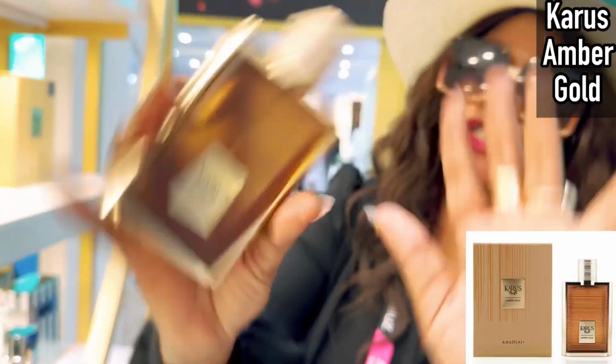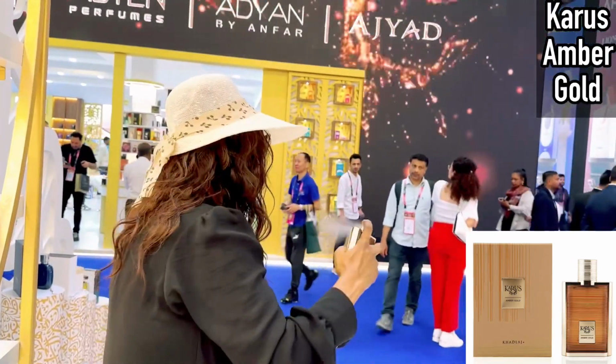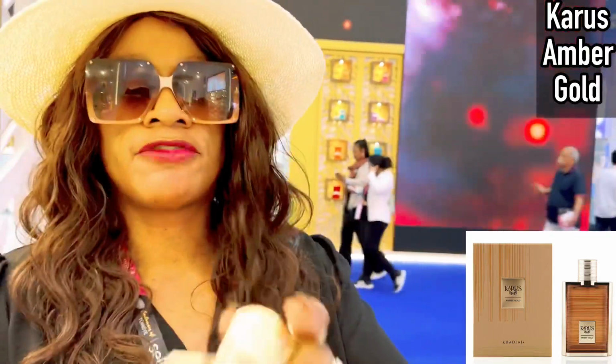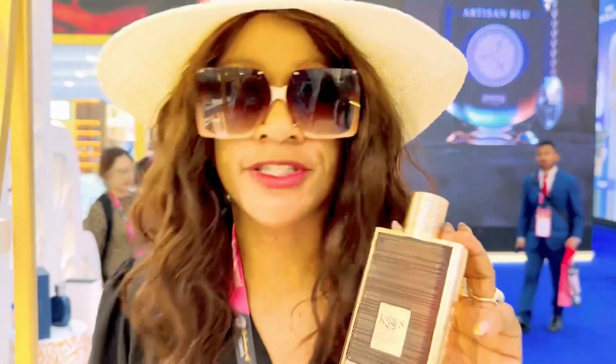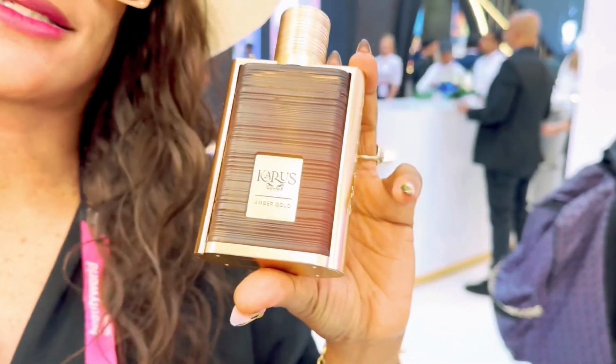Okay, so this is the next one. I'm just going to give you a run through. Amber Gold. Okay, amber. You have to love amber fragrances for you to love this. It does have like a styrax note in there. It will have some woods. I do get a woody undertone in this. I do get that distinct amber.